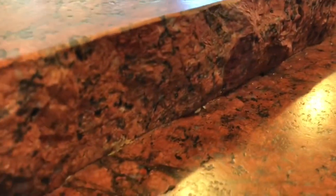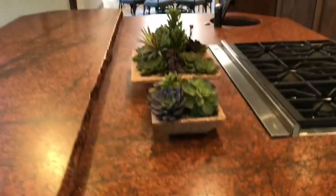This happens to be one of the most beautiful countertops, I think. It's one of my favorites. She has a name for it, it's blood something, blood red something, but isn't that something else? So this is the view from the kitchen.